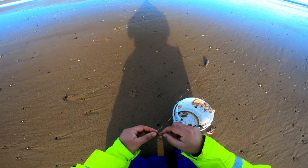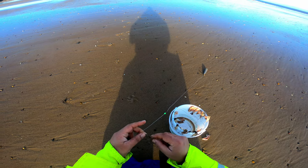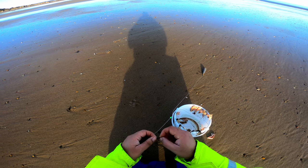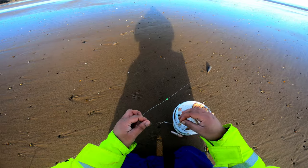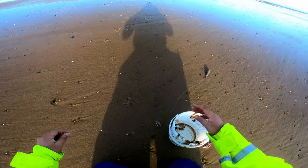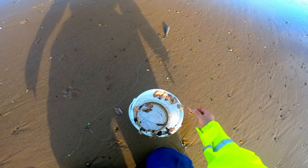So yeah, a lot easier, you just put it in. And I don't care how strong these are, because if I get a really big fish or too much, then I'd rather lose a hook than lose a whole lot of the rig.